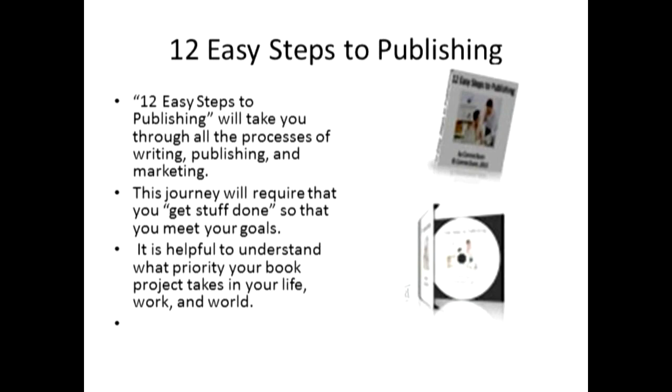12 Easy Steps to Publishing will take you through all the processes of writing, publishing, and marketing. This journey will require that you get stuff done so that you meet your goals. It is helpful to understand what priority your book project takes in your life, work, and world, so that you can get through all of these processes in a timely manner, in the manner in which you would like to do.